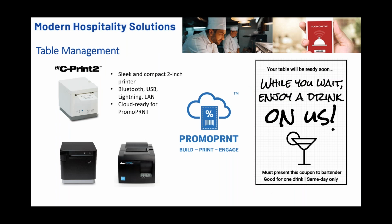Table management. So now we're moving down the path of the restaurant. Table management. Think of online reservations, right? A lot of us have used online reservation apps instead of calling the restaurant directly to reserve tables.